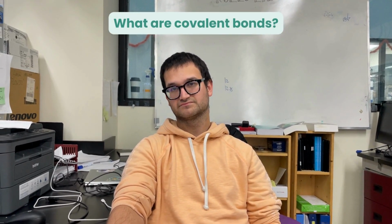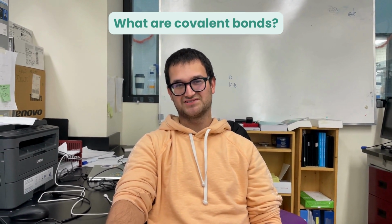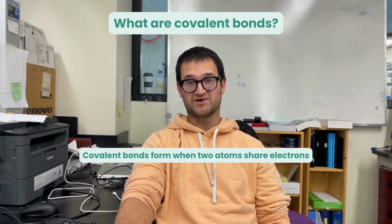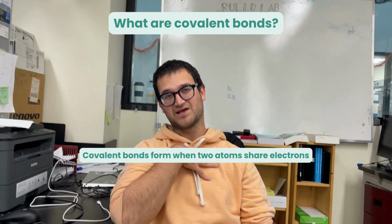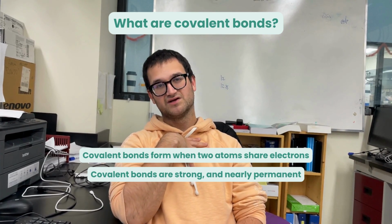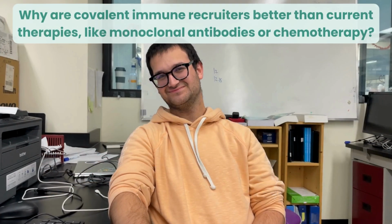Okay, and what are covalent bonds? Oh, a covalent bond in a classical sense is just when two atoms are sharing electrons, instead of in the non-covalent context when they're not really sharing those electrons. For the purposes of ours, all we care about is a covalent bond is a stronger, nearly permanent bond, versus a lot of other contexts of all of these bonds are non-permanent.